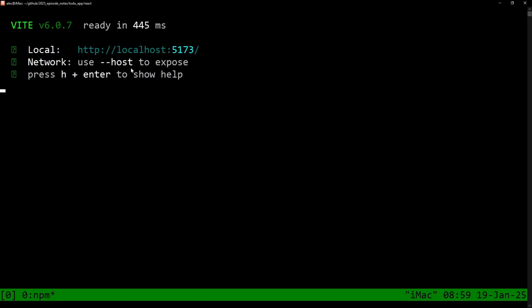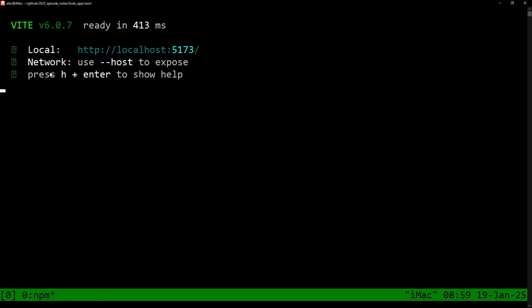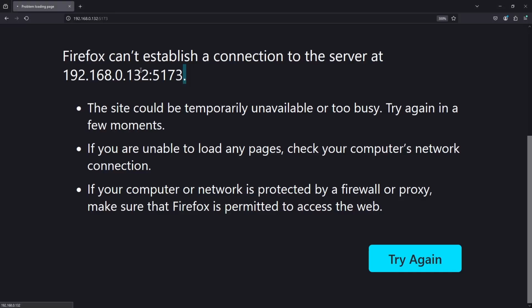But we might think, well, what if we do want to connect? And it tells us to use this --host to expose. And so you might reasonably think that what you want to do is to use --host to run. And the first clue that that didn't do what you would think it would do is the fact that the message didn't go away, but maybe that's just default boilerplate. But if we go back here and we refresh, we will see that no, it still doesn't work.